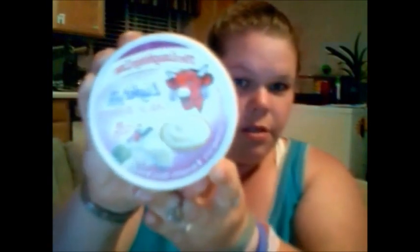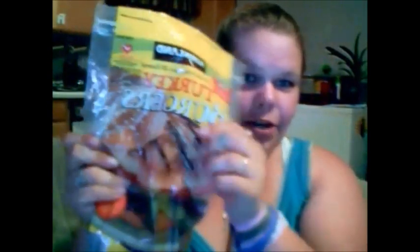Let's see. So once again, I'll show you my Laughing Cow cheese. It's my favorite. Get you some. Okay. And here's my turkey burgers from Costco. Kirkland turkey burger. This is so good.